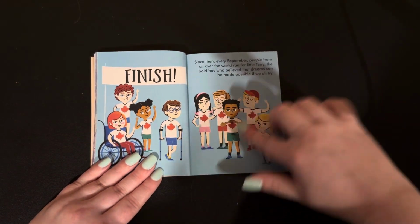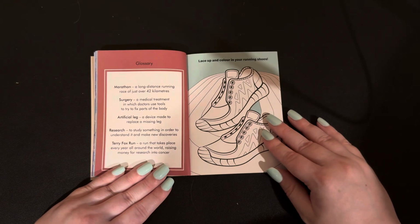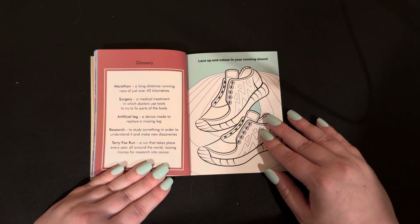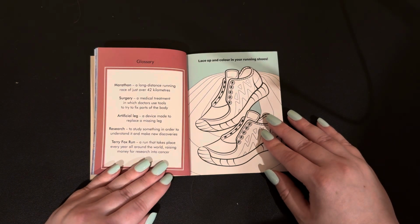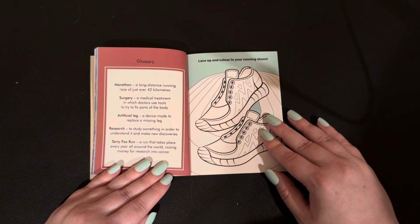And there are a lot of shirts, and you get pledges, and it's a really big event. So a marathon is a long-distance running race of just over 42 kilometers. Surgery is a medical treatment in which doctors use tools to try to fix parts of the body. An artificial leg is a device made to replace a missing leg. Research means to study something in order to understand it and make new discoveries. And the Terry Fox Run is a run that takes place every year all around the world, raising money for research into cancer.